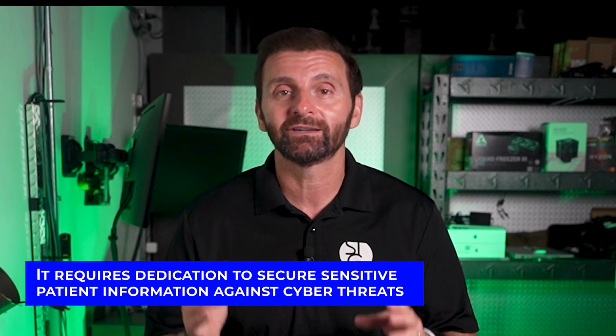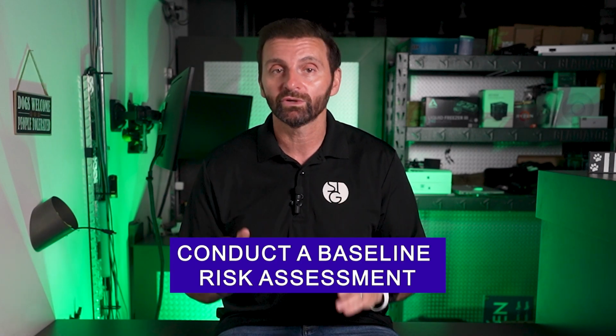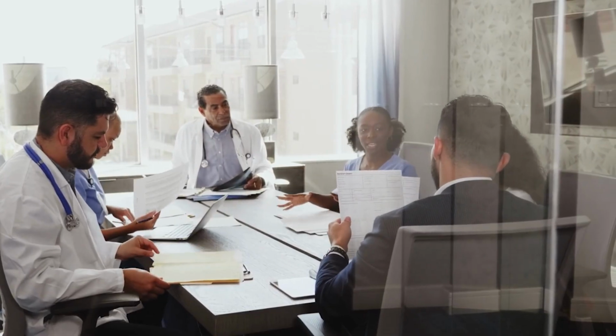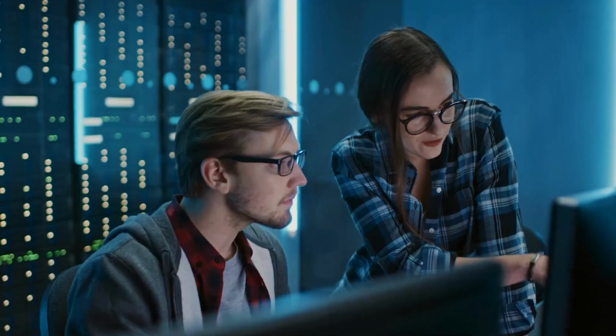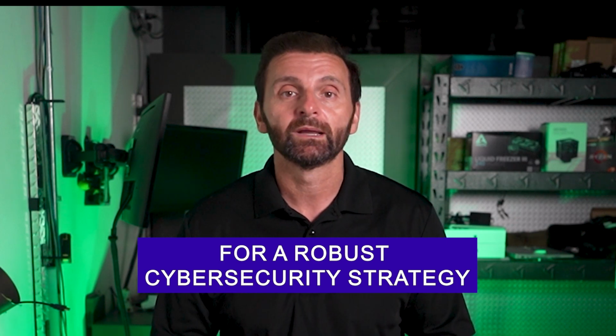Now, businesses who aspire to be HIPAA compliant know it takes more than checking boxes on a chart. It requires dedication to secure sensitive patient information against cyber threats. One of the first steps in this journey is to conduct a baseline risk assessment. This assessment allows healthcare practices to highlight their own vulnerabilities and weak points in their IT systems. Only when you understand your security posture can you lay the foundation for a robust cybersecurity strategy. HIPAA compliance truly starts from within your business.